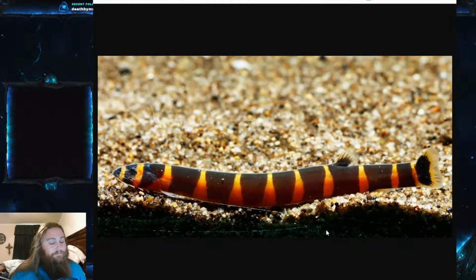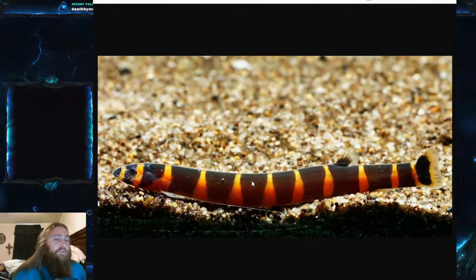The rest of its body is basically unprotected. They do technically have scales, but they're really soft and usually embedded in the skin. They look and feel scaleless. So that little spine isn't going to do too much, I don't think, but it is there.